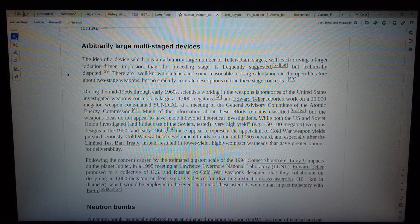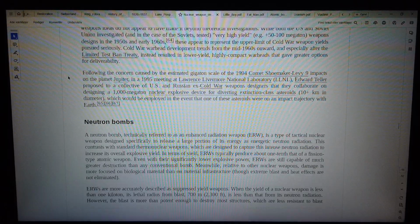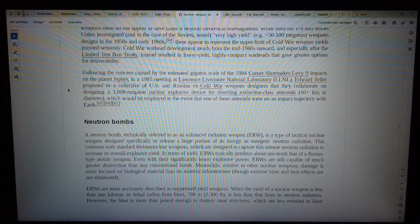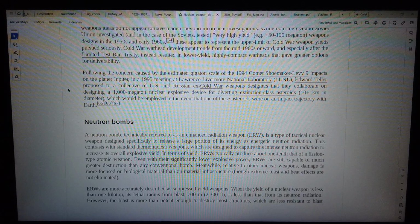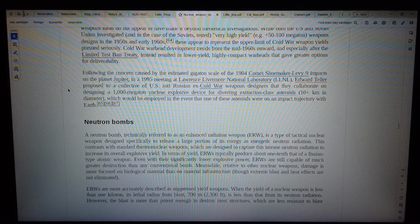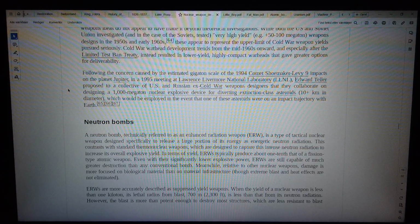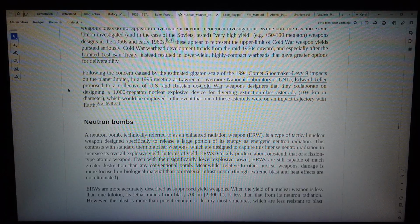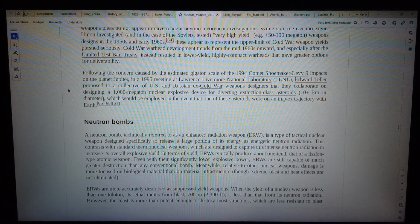Following the concern caused by the estimated gigaton scale of the 1994 comet Shoemaker-Levy 9 impacts on the planet Jupiter, in a 1995 meeting at Lawrence Livermore National Laboratory, LLNL, Edward Teller proposed to a collective of US and Russian ex-Cold War weapons designers that they collaborate on designing a 1,000 megaton nuclear explosive device for diverting extinction-class asteroids, 10+ kilometers in diameter, which would be employed in the event that one of these asteroids were on an impact trajectory with Earth. 65, 66, 67.